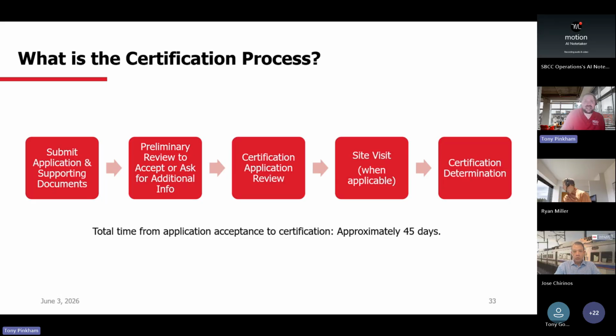Typically we ask for 45 days in the process, but if you give us what we're looking for pretty soon after I request it, we can usually get them done in anywhere from 4 to 10 business days. So it won't take you too long to get certified as long as you're on top of getting me the documents that I'm requesting from you. It's an extremely quick process. Obviously, that depends on workload and how many applications we have to review, but typically it shouldn't take you any more than a full 7 business days to get certified with us.